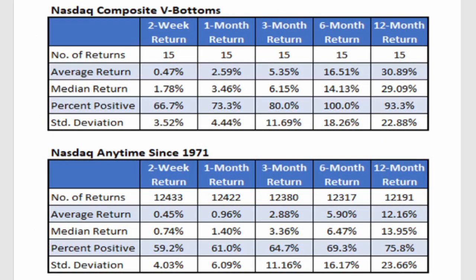Looking back on data for the Nasdaq Composite to 1971, we can look at each time the index first reached an all-time high, then fell by at least 10%, followed by a new all-time high within the year. Interestingly, it happened 15 other times, and this table shows the summarized returns following these 15 time periods.